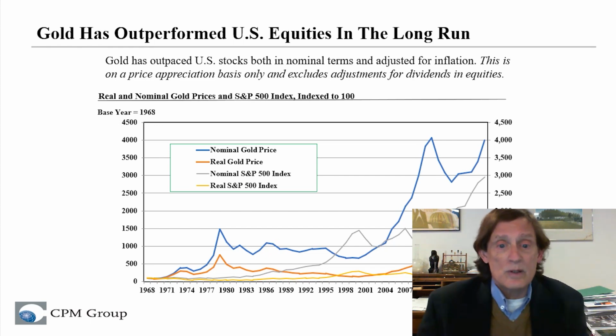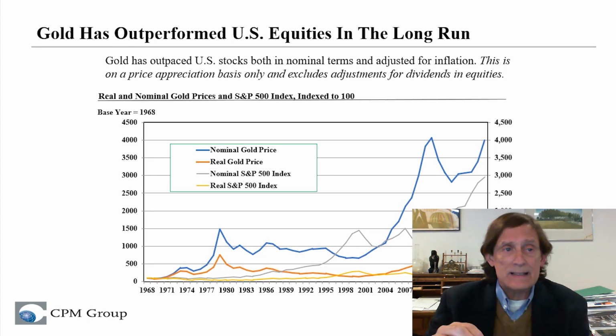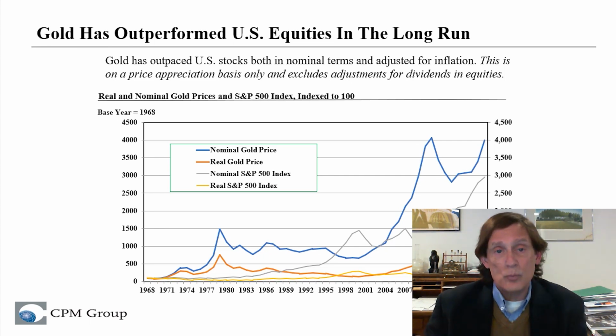You can see that there was a period of time, 1997 through 2001, when the S&P was actually at a higher base on this index basis, higher levels than the gold price. But that over the vast period of time of 63 years, 53 years, you've seen gold prices outpace the S&P on a nominal basis.